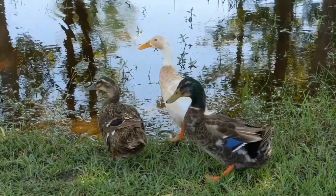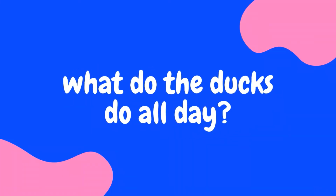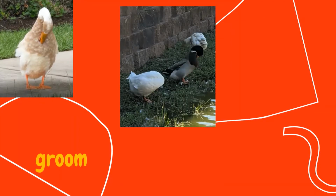Oh, and it's time for another question. What do the ducks do all day? Besides eating and drinking, one of the ducks' favorite things to do is to groom themselves. When a duck is grooming, it's making itself clean. They'll often do this by picking at their feathers with their beak to remove any debris.